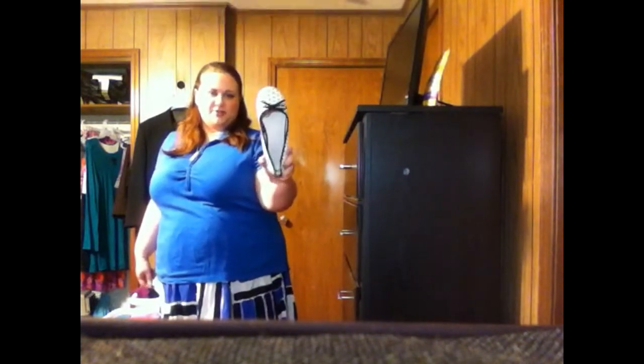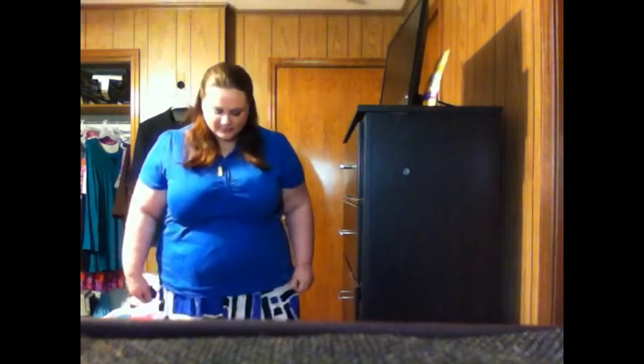And my skirt is one that I actually thrifted, as are, I'm just going to lift it up and show you, my shoes. They're the little star ones. So that is it for this outfit of the day.